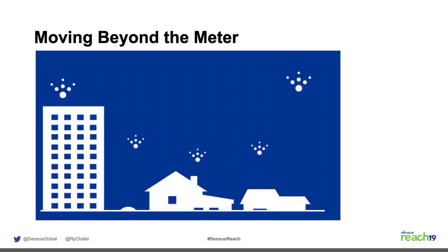But really the focus of today is, again, we're going to move beyond the meter. Really the question becomes, what else can you do? There's an entire network of assets out there that you own and control that can be added to FlexNet.